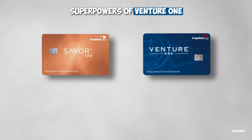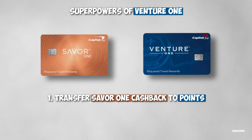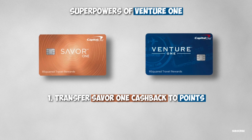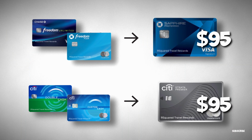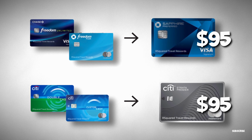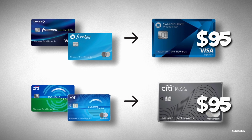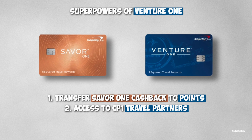However, the superpower of this card is twofold. All the cashback earned on the Saver One may be transferred over to this card, which turns them into points. Take note that with Chase and Citi, you need to have a $95 travel credit card in order to convert rewards earned on your free cards into points, which you then can transfer to travel partners. The Venture One grants you access to Capital One's travel partners.